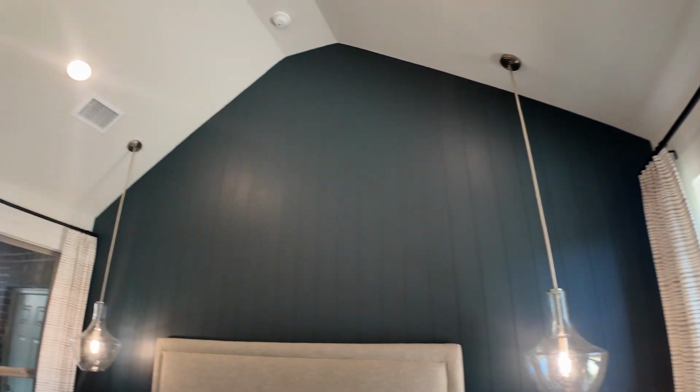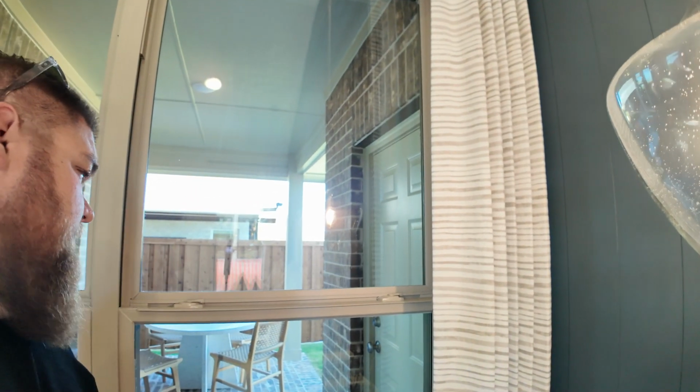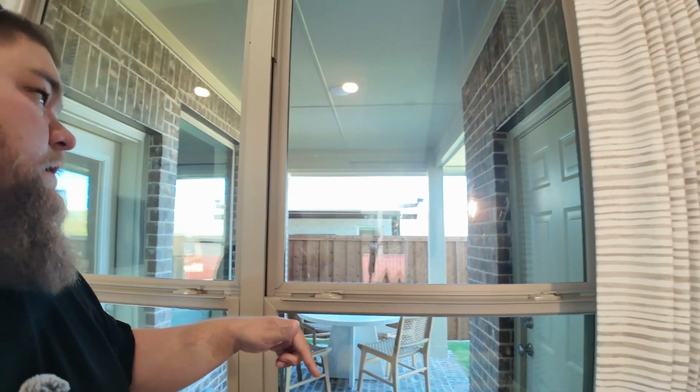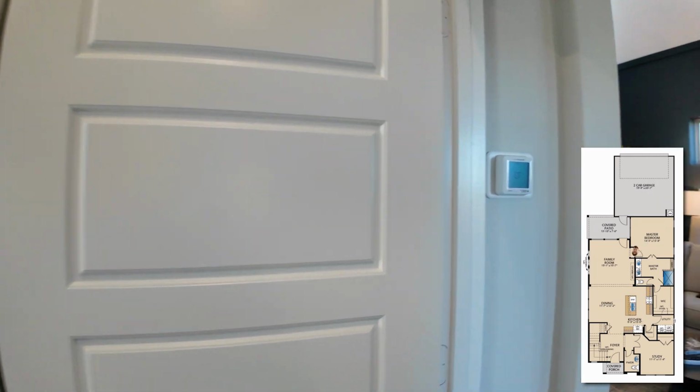Master bedroom, we've got the vaulted ceiling. One of the benefits of this garage at the back of the property is you get this kind of security point, and you can call it what you want. So you get garage here in your primary. One thing I wish we had, if I'm nitpicking at this point, I wish we had a bed.